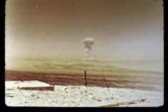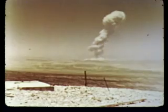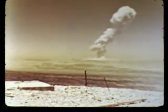Cloud growth studies were made throughout the Teapot series. The life history of each atomic cloud was recorded by time-lapse photography from birth to eventual dissipation by winds at altitude. Analysis was made of the influence of weather parameters on cloud evolution.